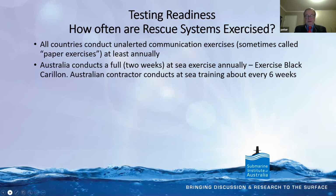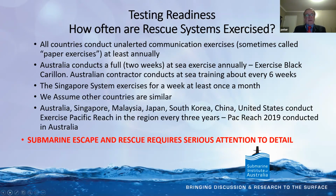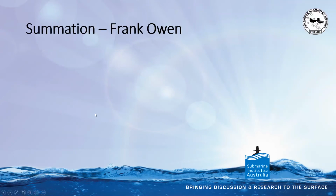In major exercises, if there is a single lesson for me, it's that submarine escape and rescue is complex and requires continuous and focused attention to detail. I'll hand over now to Frank Owen, who will sum up our presentation.